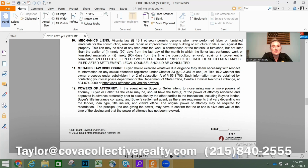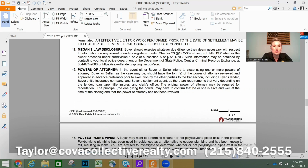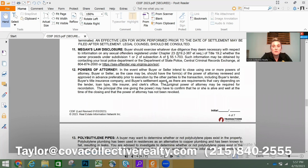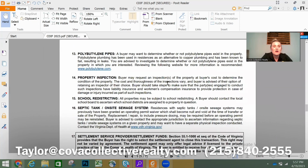11, Megan's Law. So this is a useful resource link for looking up any sex offenders in the areas that you are looking at or any of the neighborhoods that you're interested in. Number 12, powers of attorney. So we do work with a lot of people that are purchasing from out of state. So if we needed to set up a power of attorney closing for you or a notary closing, that is absolutely an option and something that we can set up on your behalf with the title company.